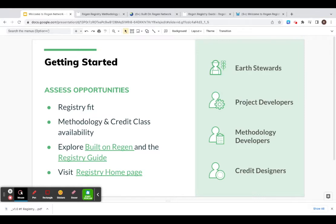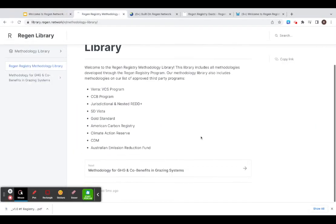We use the IUCN definition for nature-based solution, which you can see more on our homepage. Can data around your solution be measured, monitored, and validated? This is the centerpiece of an ecocredit. If the fit looks right, next you can view our methodology library to see if an approved methodology and credit class fits your use case.